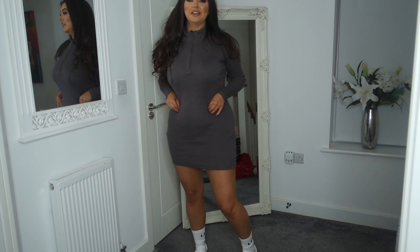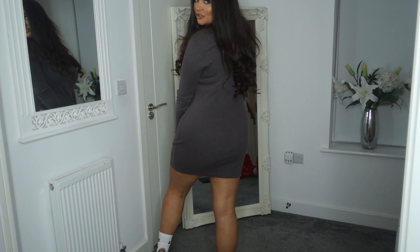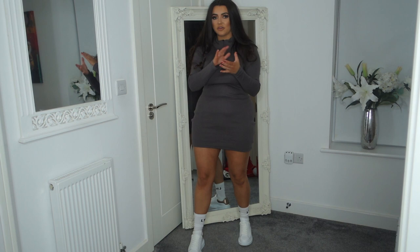So guys, first I've got this really flattering dress. It's a long sleeve with a turtleneck and also a zip. So if you wanna get a bit of cleavage out, you have the option. I think it's a good length. It's not too short, but also not too long. I also really love the color of this. Like, it's a gray, and I feel like gray just goes with everything. Gray, white, or black are just 10 out of 10 for me.